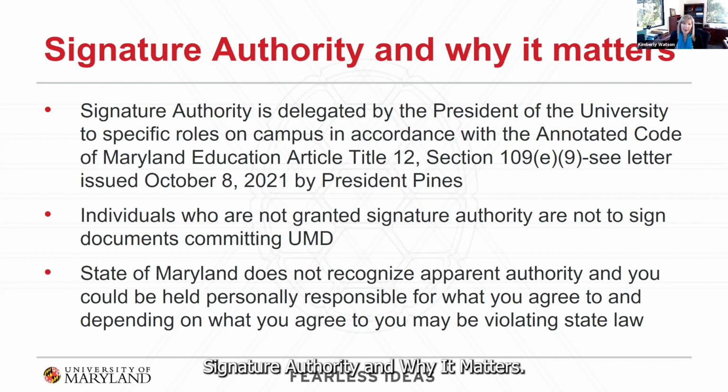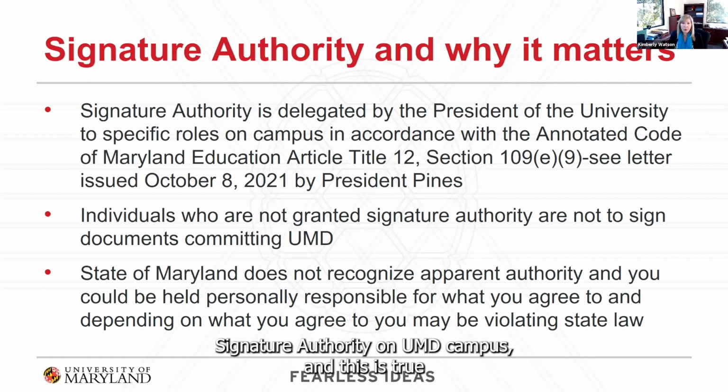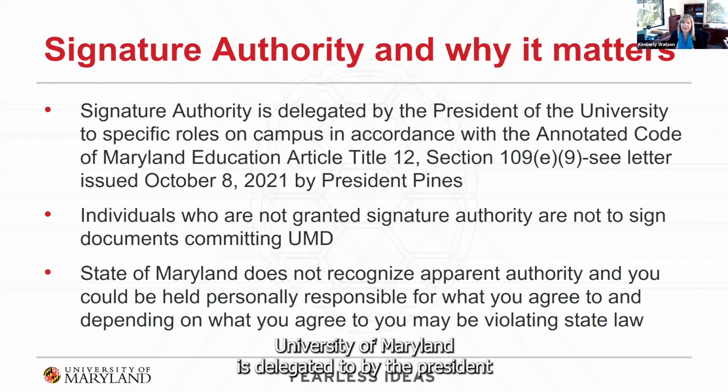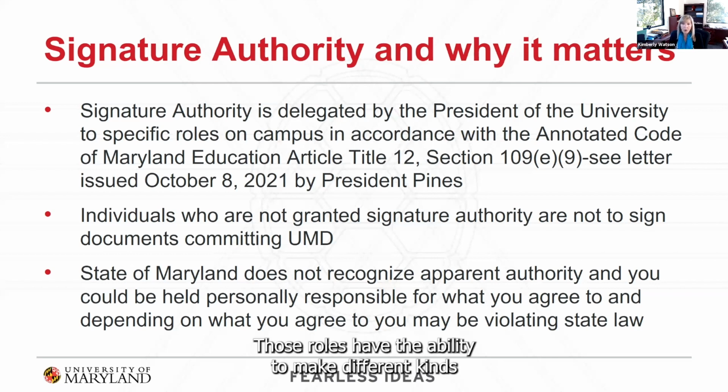Signature authority and why it matters. Signature authority on UMD's campus, and this is true for most universities, is delegated. Here at the University of Maryland, it's delegated by the president, and it is delegated to specific roles. Those roles have the ability to make different kinds of commitments on behalf of the university.